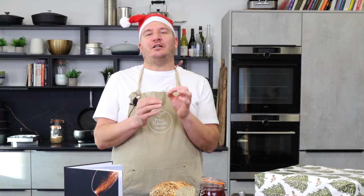And then a self-saucing chocolate and orange pudding. So if you don't fancy the mince pie wreath, you can go for this one. Put it all in one tray, bake it, creates a delicious chocolate and orange sauce. It is my favourite.